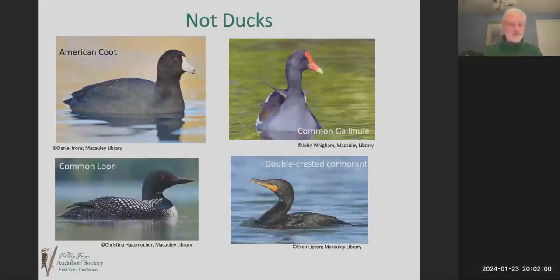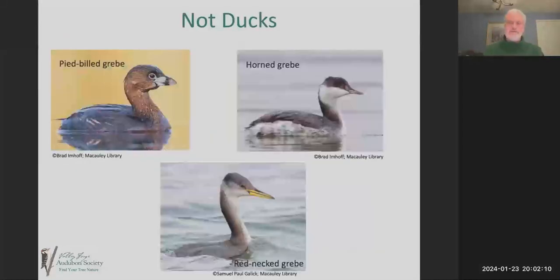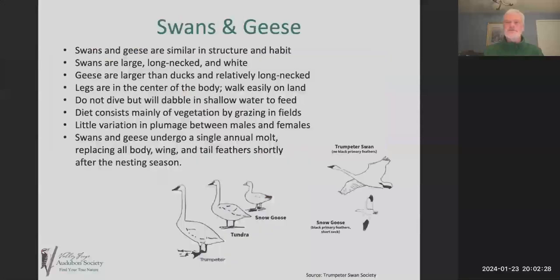These are not ducks; these are totally different families, but they're living a lifestyle that is comparable to what some of the ducks are doing. And these are also not ducks. We have the pied-billed grebe, top left, the horned grebe, top right, and then the red-necked grebe in the bottom center. Typically, they sit a little bit lower in the water than some of the other ducks.